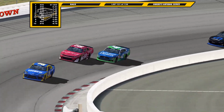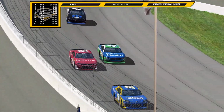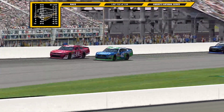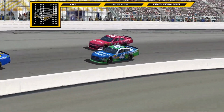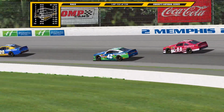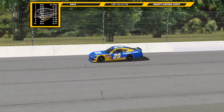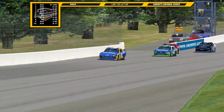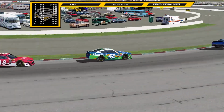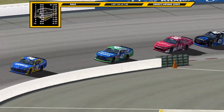And now William Brock, though, up to the top side. He's going to go. I think he's actually going to wave him by, so he's going to allow the top 2 to go at it here. So William Brock lets the 42 go, and now Daniel Day has his eyes on Nick Breeding's number 20. Breeding has dominated this race ever since he's taken the lead, and now Daniel Day looking to try and spoil the party here.